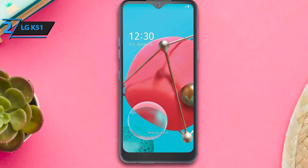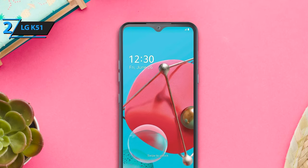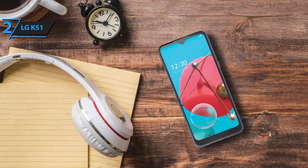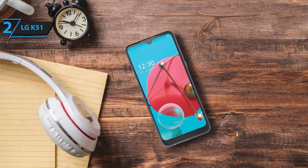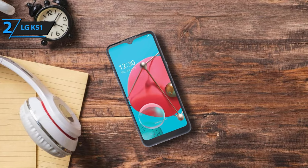The K51's large 4000 mAh battery is a necessity given the power demands of its sizable screen. However, despite the screen's size, the phone still manages decent battery life, allowing users to spend 2 days without recharging while undertaking tasks like calling, texting, and light web browsing. All these factors make the LG K51 a worthy contender in the smartphone market of 2024.